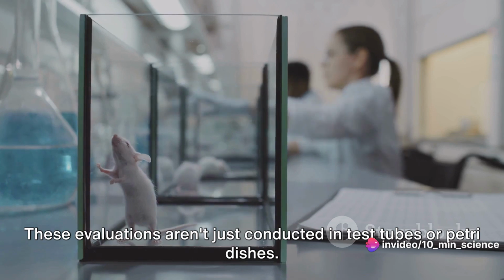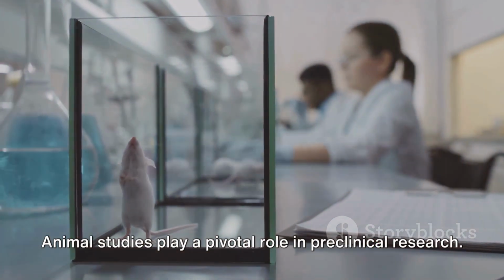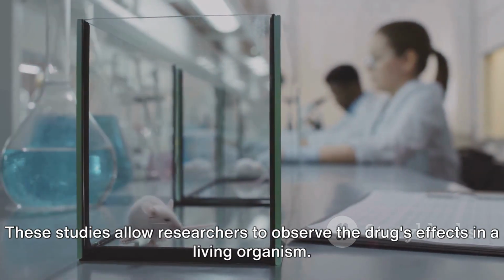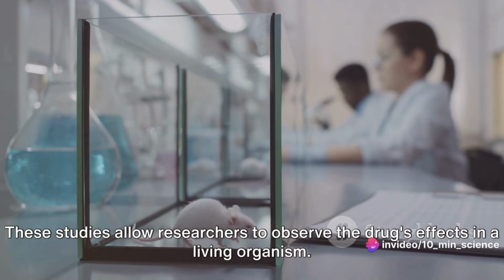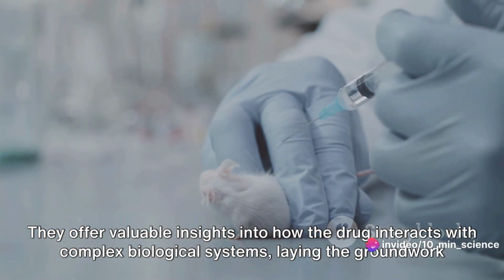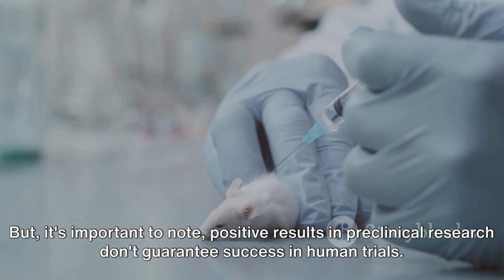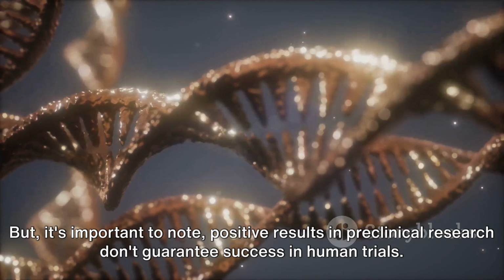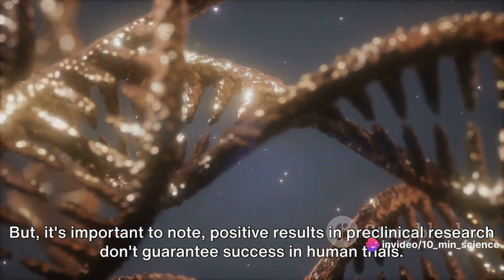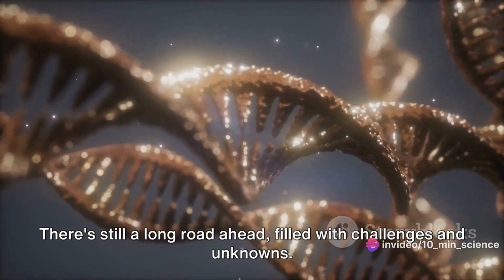These evaluations aren't just conducted in test tubes or petri dishes. Animal studies play a pivotal role in preclinical research. These studies allow researchers to observe the drug's effects in a living organism. They offer valuable insights into how the drug interacts with complex biological systems, laying the groundwork for future human trials. But it's important to note, positive results in preclinical research don't guarantee success in human trials. There's still a long road ahead, filled with challenges and unknowns.